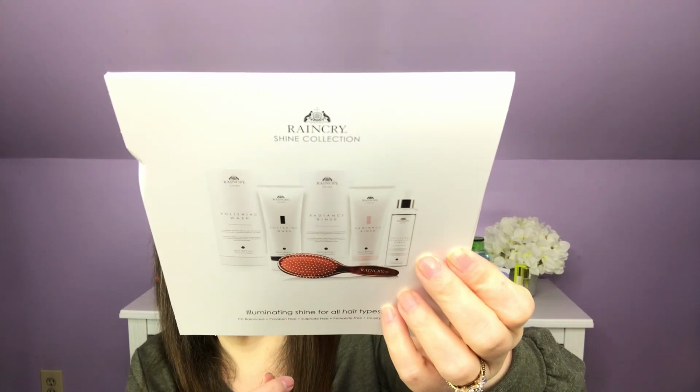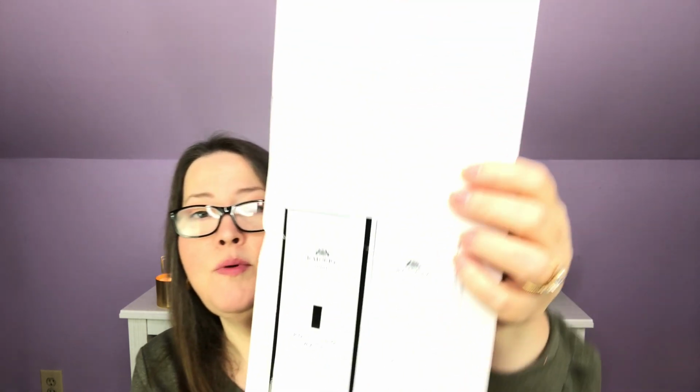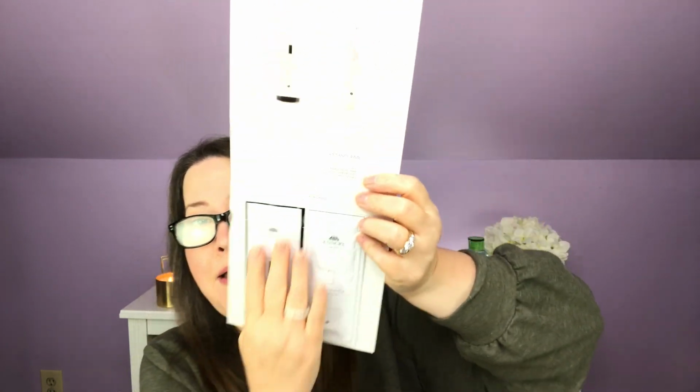Next out, we have Raincry Shine Collection, Illuminating Shine for all hair types, pH balanced, paraben-free, sulfate-free, phthalate-free, and cruelty-free. I think this is going to be foil packets in here. And I got Polishing Wash and Radiance Rinse, and that is what they look like. So they're big. I mean, that's my hand.